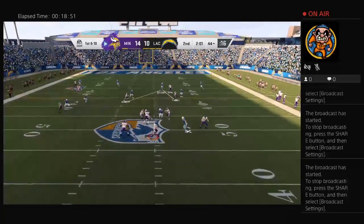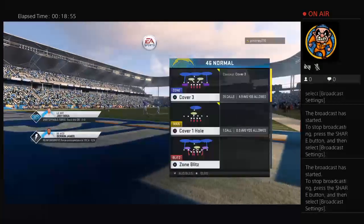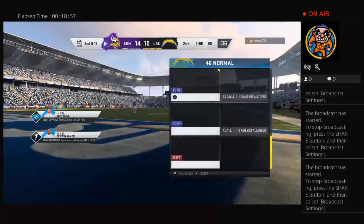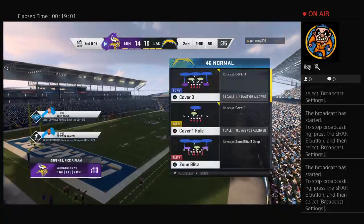Cousins now after the fumble recovery. And he's going to be sacked. They sack him back right at the midfield stripe. And we've hit the 2-minute mark in this first half of action.